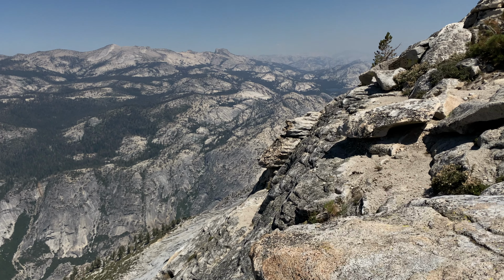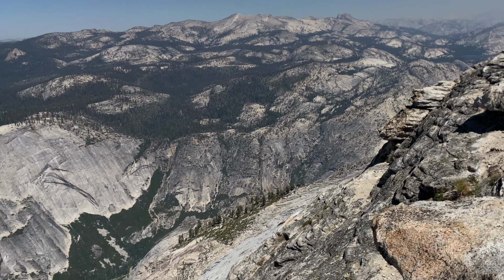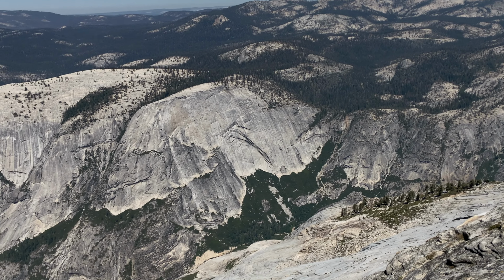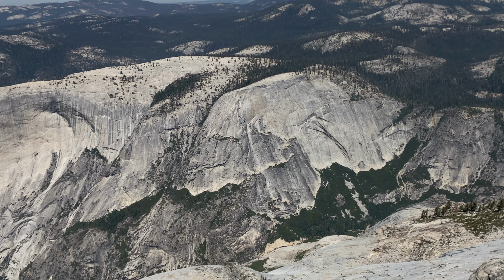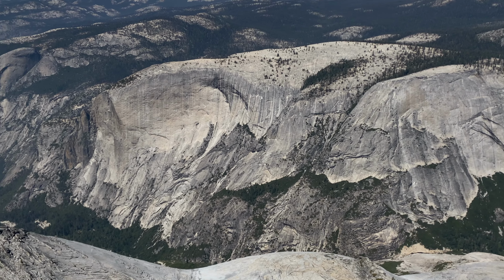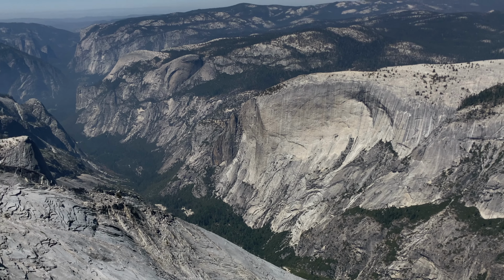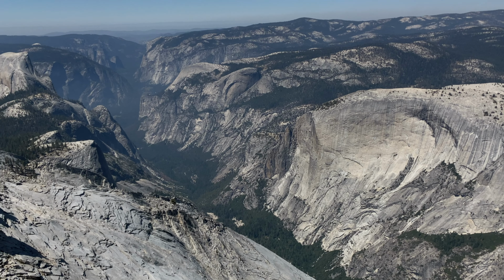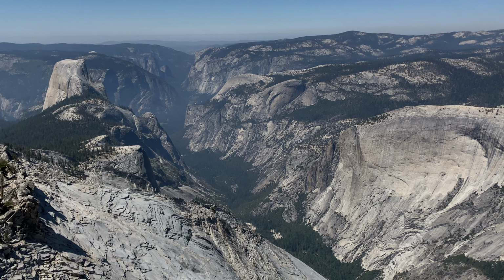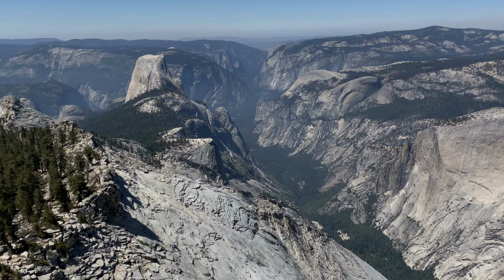That's where the car is. That lake down there. It's north though. Took a hike out there earlier this year. Of course, Half Dome.